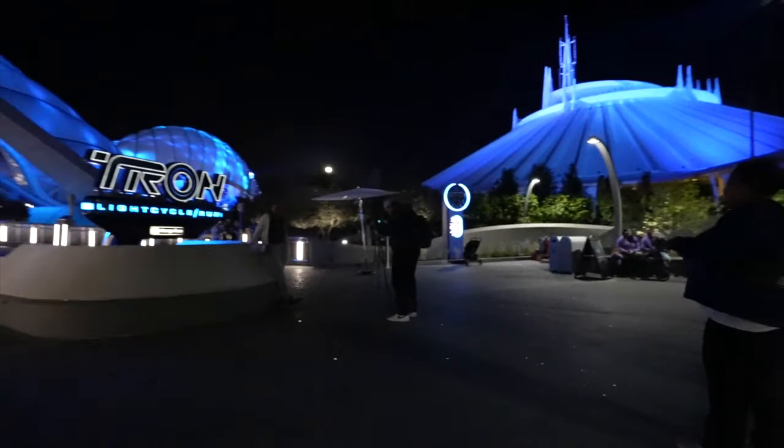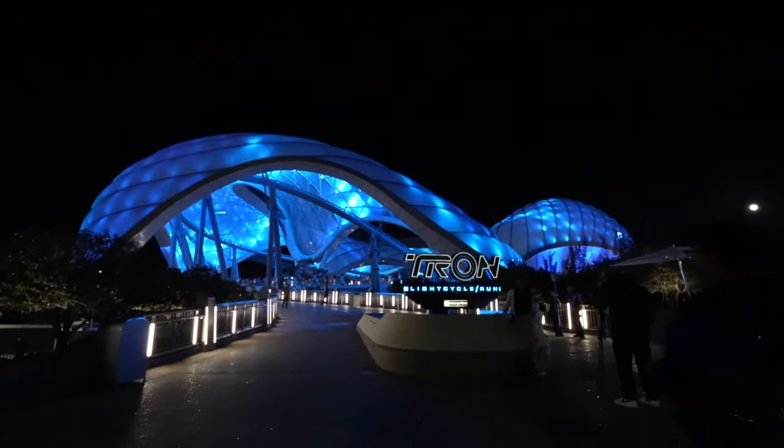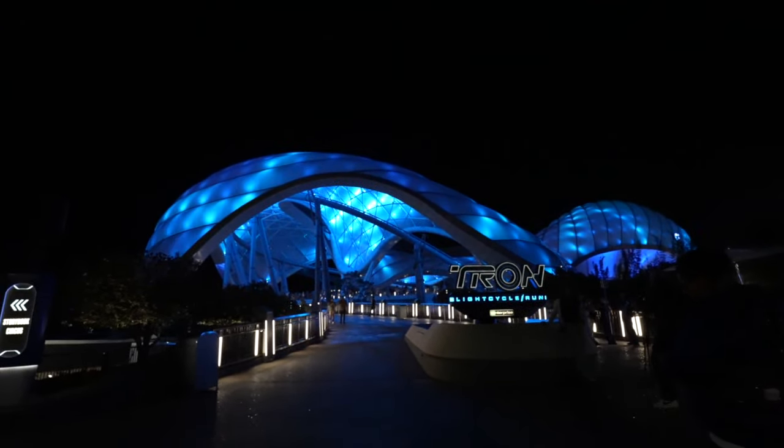Last but certainly not least, we find ourselves at Tron, which, like Guardians, also has a 60 mile per hour launch. Let's go.